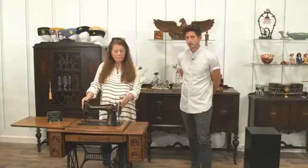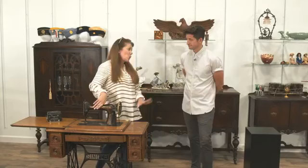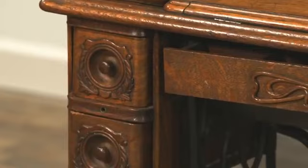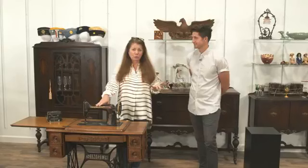So tell us a little bit about the history of Singer. Well, actually, Isaac Merritt Singer was a German immigrant, and he was reportedly quite a handsome and charismatic gentleman. He was working as a traveling Shakespearean actor, but in between gigs, he had to make ends meet. So he was working in machine shops where he learned his trade and began tinkering with sewing machines. He realized that they didn't work very well, so he figured that he could make some improvements, but he didn't take the sewing machine industry very seriously.